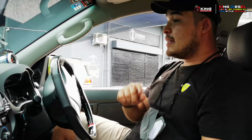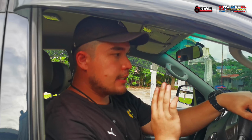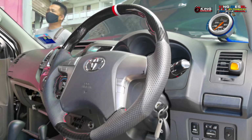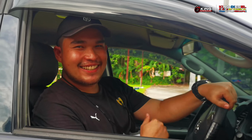Okay, next. Yes, memang I tahu you guys want to know berapa PSI sekarang Hilux Vigo ni. So the magic number, berapa PSI sekarang kereta ni dengan semua upgrade yang sedia ada. We are touching 40 PSI. Okay, 40 PSI of boost. Memang sedap nak bawa, memang ada power, dia punya response memang mantap, idol. Kalau nak buat, jom singgah King Diesel.